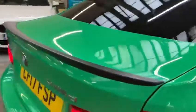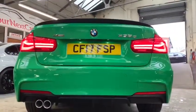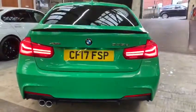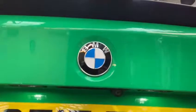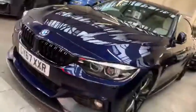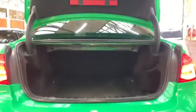Satin rear boot spoiler. Moving around to the rear, you'll see the satin rear diffuser, and of course the XDRIVE badges next to this. Being a 335D, it gets that as standard. We have the rear reversing camera, which I'll show you in a bit more depth in just a moment. Boot space on the 335 saloon is very, very good. Plenty of space in there.